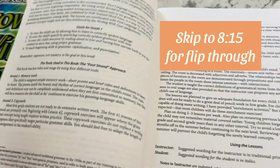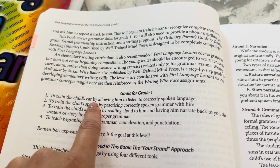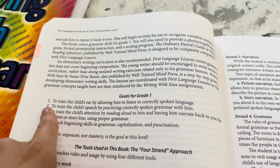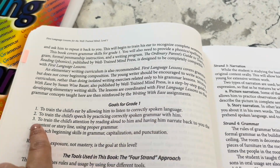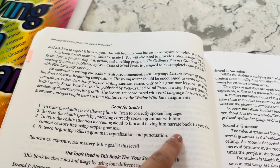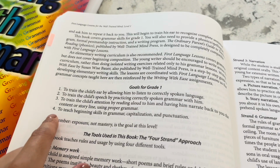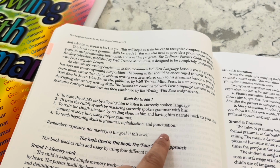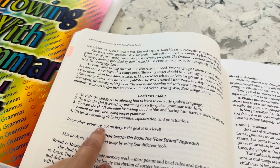So I appreciated here the goals for grade 1. So the first goal, it says to train the child's ear by allowing him to listen to correctly spoken language. And then the second is to train the child's speech by practicing correctly spoken grammar with him. And the third one, to train the child's attention by reading aloud to him and having him narrate back to you the content or storyline using proper grammar. And then the fourth is to teach beginning skills in grammar, capitalization, and punctuation. So focus on beginning skills. So this I really appreciate as well.